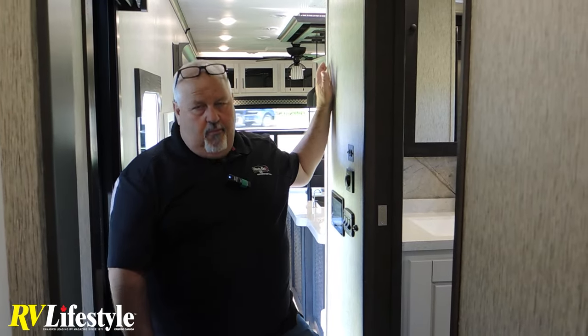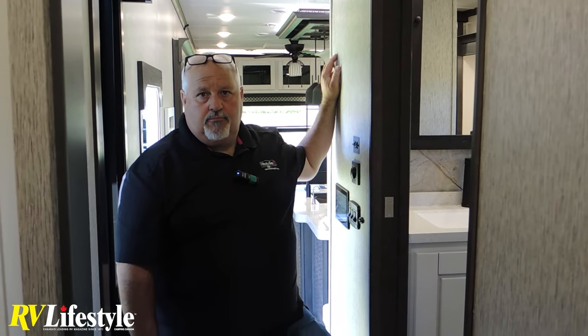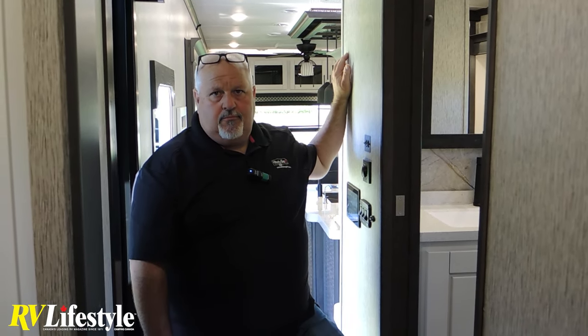3500 diesel dually. Correct. So that would be a preferred type of vehicle for towing this particular size trailer. Right. With that Ram truck, I believe the maximum towing capacity on that is around 20,000 pounds.